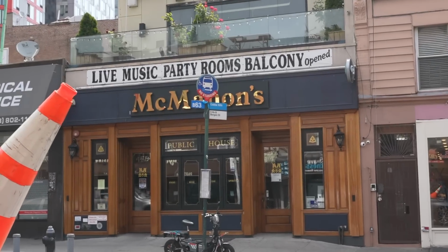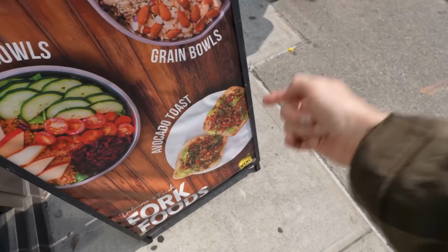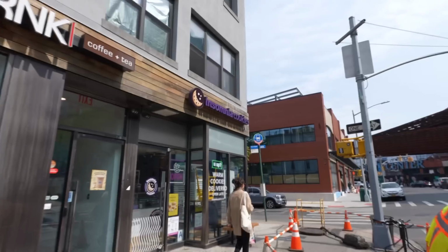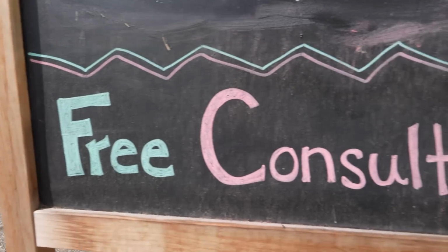Jerk over rice. Halal Bros, I might have to come back and try that. This place has live music, which is probably terrible. Come on, that's how live music works. There's a peanut butter banana milkshake, which you can have with your avocado toast or your salad. And next to this juice bar, we have Insomnia, Party Room, Train, Believe, Discipline, Consistency, free consultation. The result of which will be that you just signed up. It's probably worth it though.